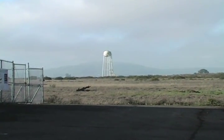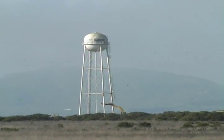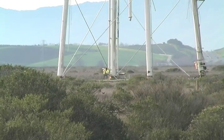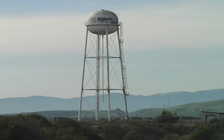The first step in giving Skaggs Island back to the marsh? Bring down the water tower.